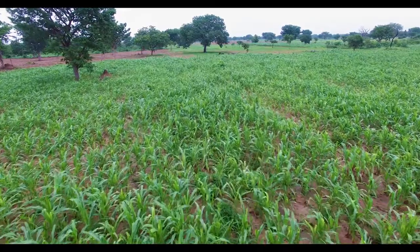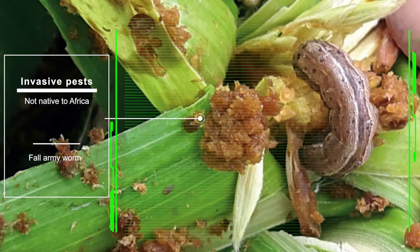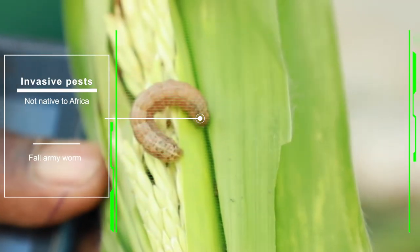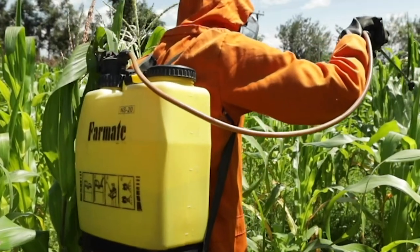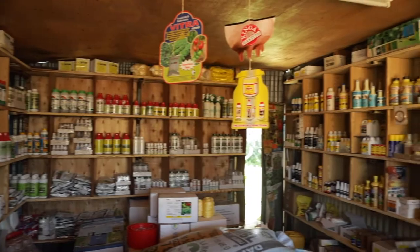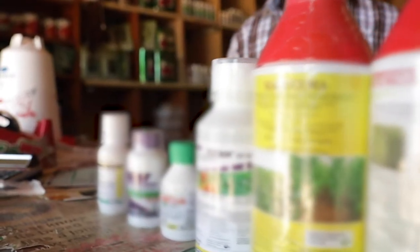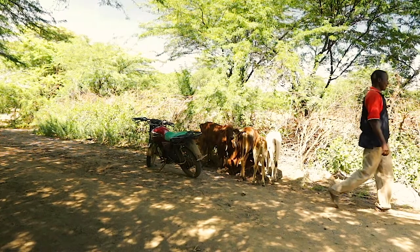The fall armyworm is an aggressive pest affecting crops across Africa. Farmers have experienced losses as maize and other plants are attacked by these caterpillars. Many farmers have resorted to the use of chemical pesticides as a main way to manage this pest. Improper use of pesticides has unwanted effects on agricultural production, health, and the environment.